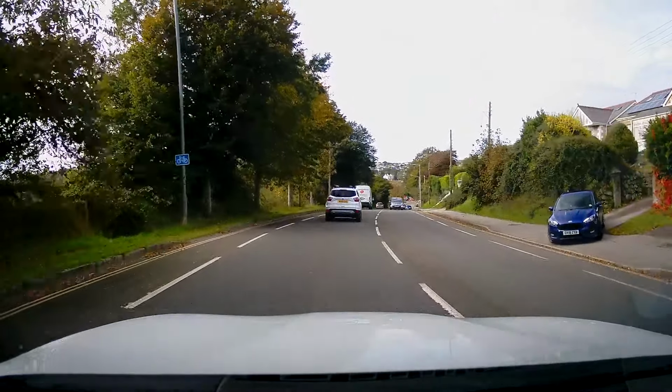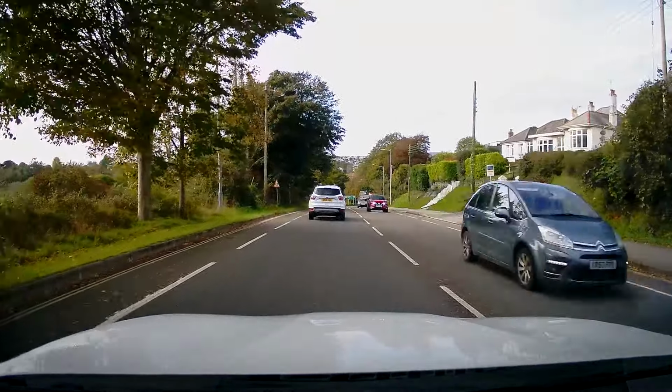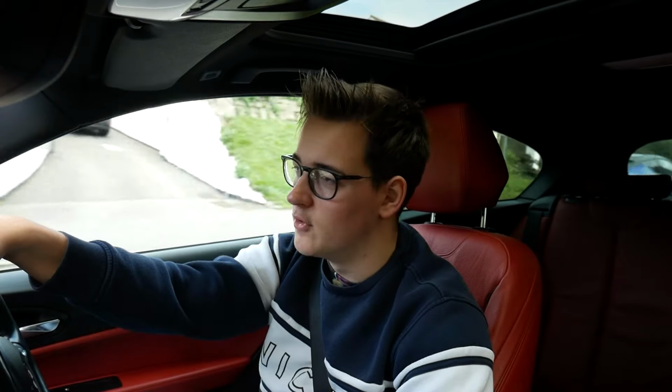But I do think in my next car, I'm going to get one that says the car's model on it. I've got a really good idea for that, but that's something to look forward to in the future.